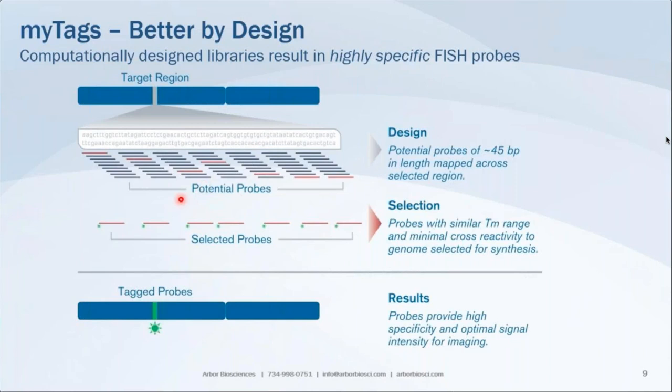These are potential probes. Then from this pile of probes, we select out probes for your probe set. These are going to be probes with similar melting temperature ranges, allowing you to utilize them all within a standard hybridization parameter.